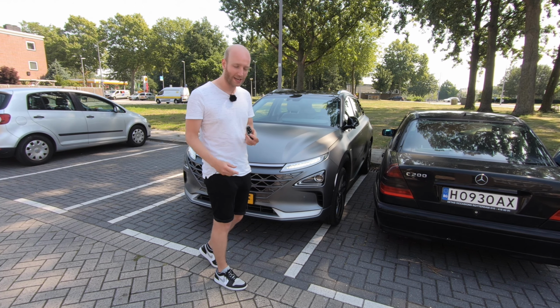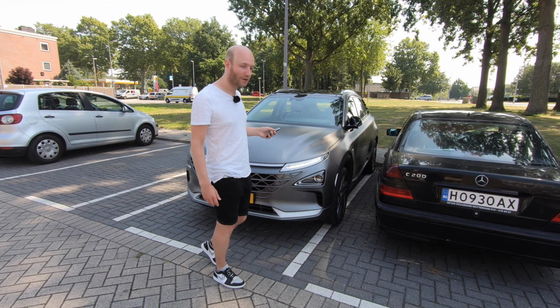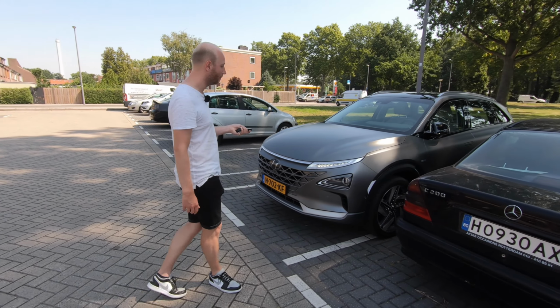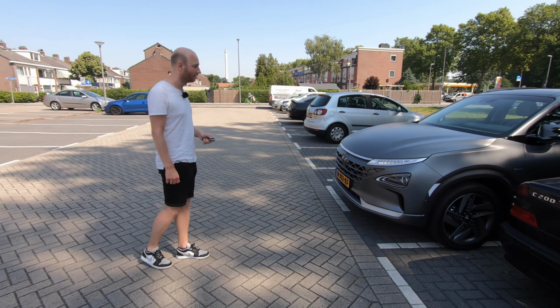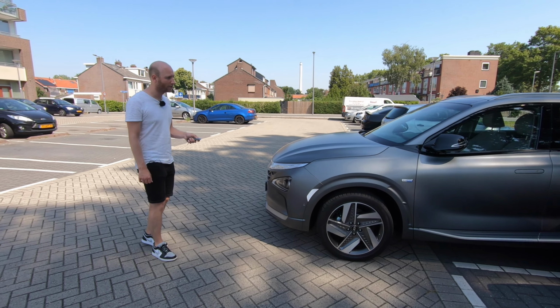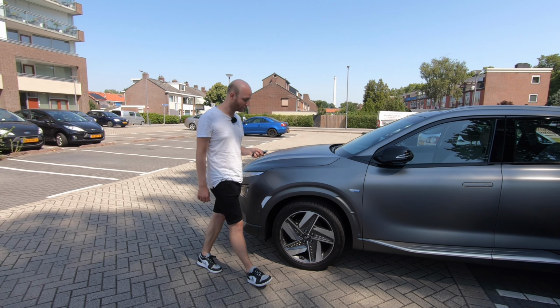So what you can do then, again, is hold this button right here on the key to start the car, and what you can then do is move it forward or backwards when you want to. So I'm holding the forward button now, and it's coming to me. It's coming, it's coming. Yeah, it's going slower because it detects me. And there you go, you can get in without any troubles.